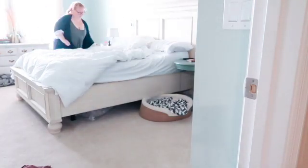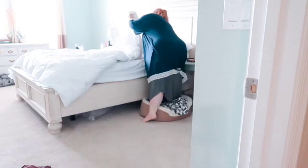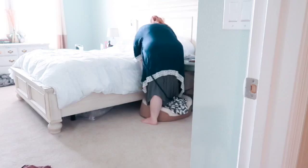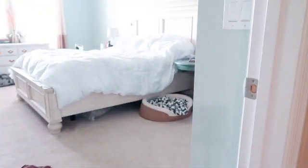So while Madison is eating her banana, I come in here and make the bed and just get everything else done that needs to be done for the day in our room.